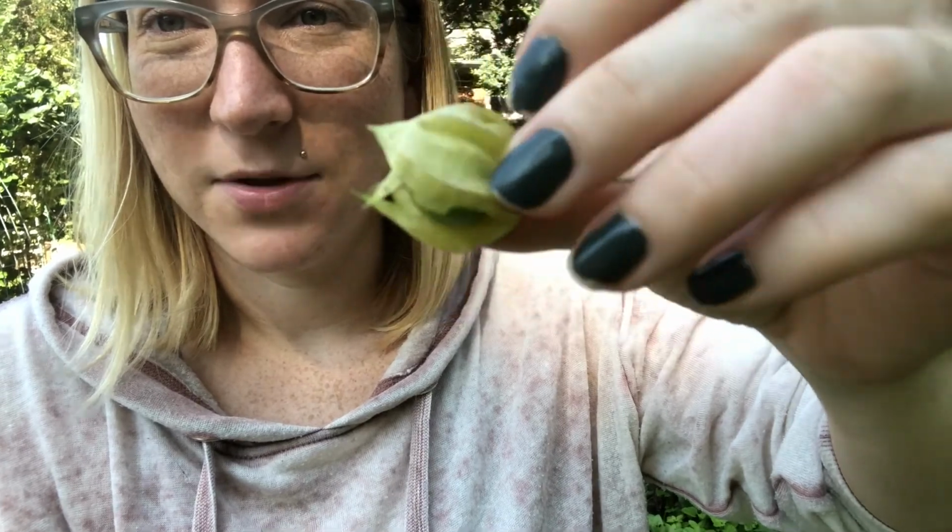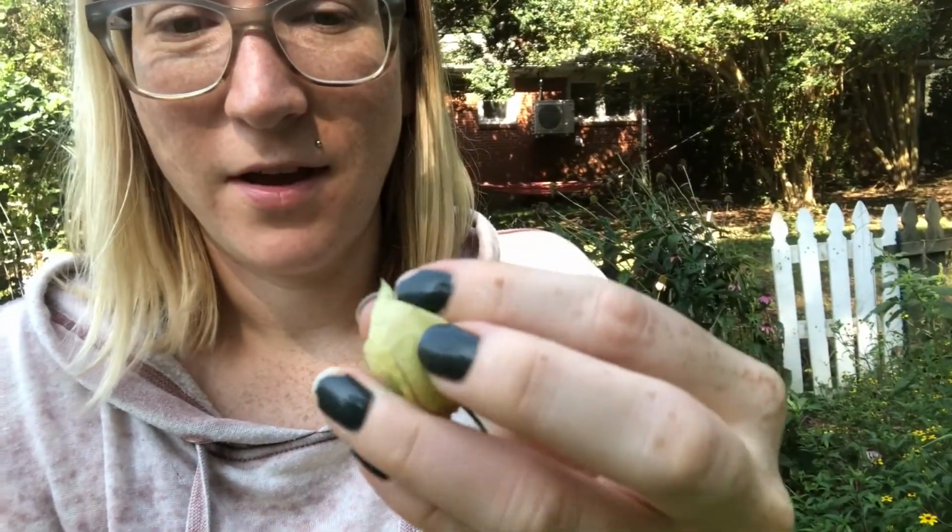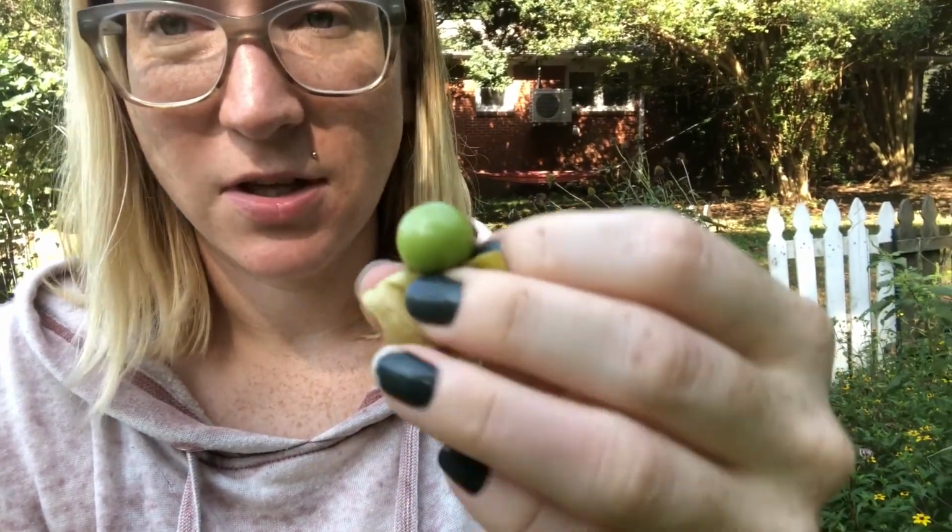Alright, so it turns out that the bugs really like these wild ground cherries, maybe even more than they like my intentional ground cherries over in the garden. Most of them that are on the ground have already been eaten, but I did find one on the plant that looked like it was ready, so I pulled it off, and I'm surprised because this is actually larger than most of the ground cherries in my garden. I'm gonna try it. Wild ground cherry.